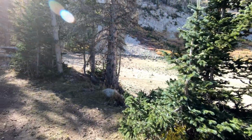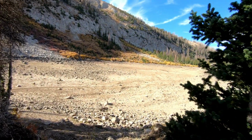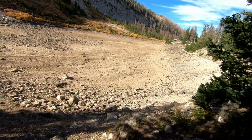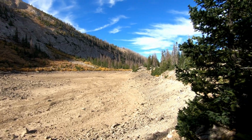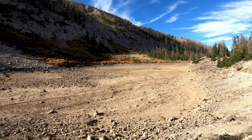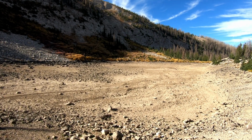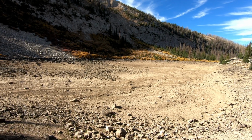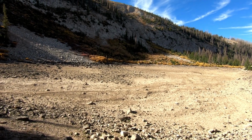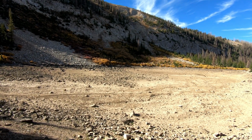Well, this is disappointing. This is the pond that I was hoping to refresh my water in, and it's completely dry. Definitely a dry year. Good thing I stuck in a bottled water extra on the way out the door this morning.